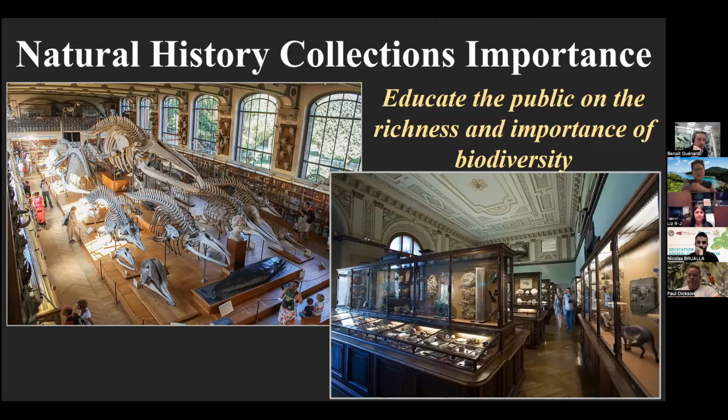What is the importance of natural historic collection? Well, there are actually several purposes that are being served by this type of collection. And one that is very core to our mission here of the HKBM is to educate the public on the richness and importance of biodiversity. We can all go to nature, and I always encourage people to do that. But unfortunately, when you go to nature, you don't have the chance to see everything. Well, in museums, you can really see things, sometimes things that you might have seen in books, but you have never seen before in real life. You can also compare things. So there's really a real value to actually observing specimen directly.